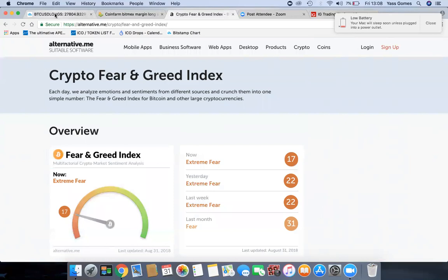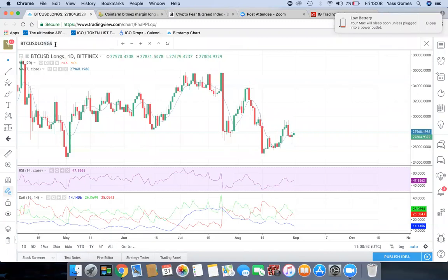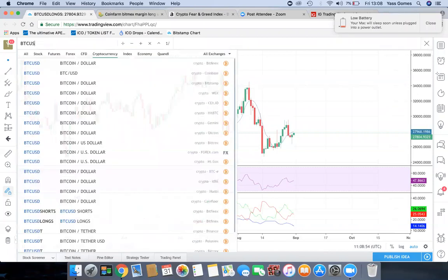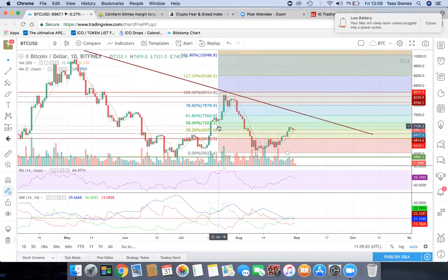So let's go back to this point over here and conclude on what we're saying. Let's pull the BTC back up. Sorry, BTC USD. There we go. Okay, so ultimately what we're saying in conclusion is we are feeling more bullish than we are bearish with regard to the short-term retracement.